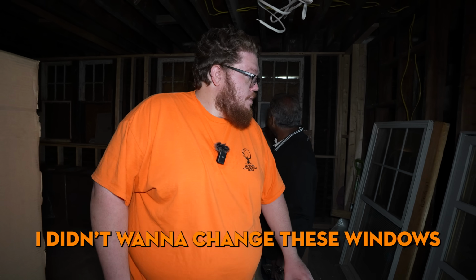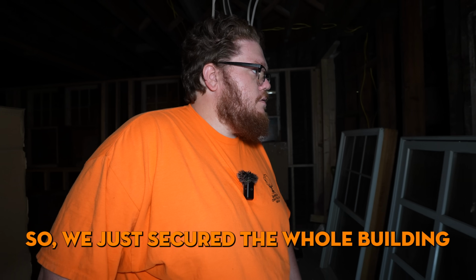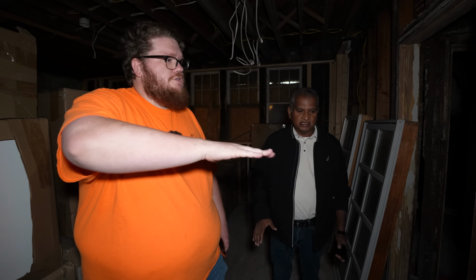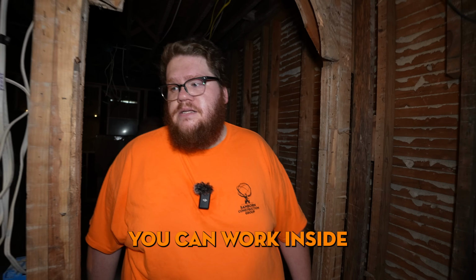Yeah, I didn't want to change these windows. I told them let's leave it. At the end we'll do it. Do it later. Yeah, later. So we just secure the whole building. Yeah, of course. So we tell people that you want to do roof, windows, and doors. Yeah, and that's just secure the building, get it dry. Then you can do it the whole winter. You can work inside. Exactly.